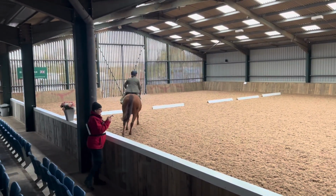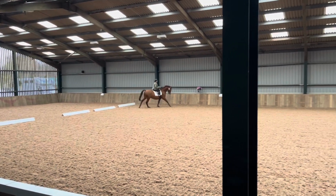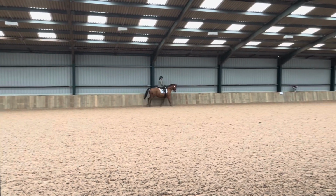Then we have A, working canter around the arena, between B and F, working trot, and FAK, working trot. This scored as a 7. Very happy with this.